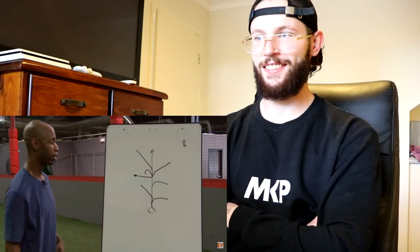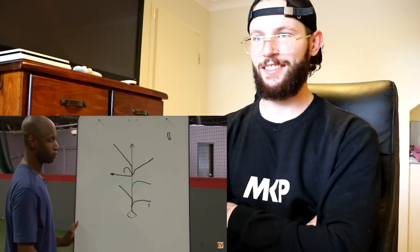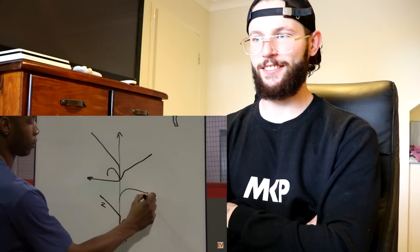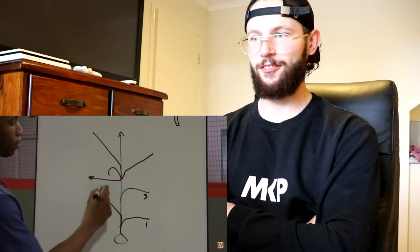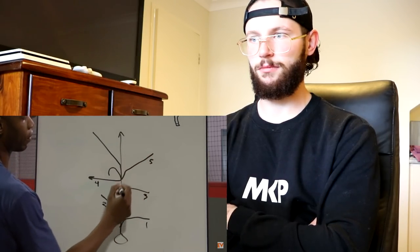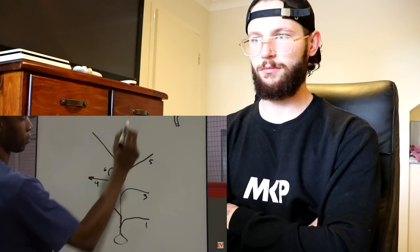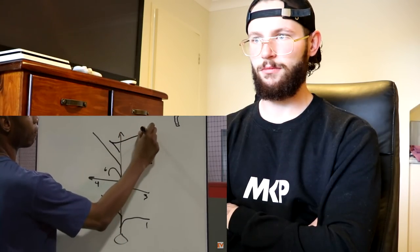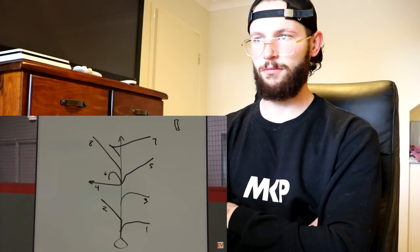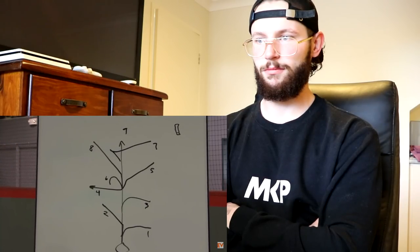These routes are also numbered as well. This one is called a one route for the quick out. Two for the slant. Three for the deep out. Four for the end. Five for the flag. Six for the curl. Now we have a post corner that I forgot, which is a seven route. Eight routes for the post route. And a nine route is the fly route.